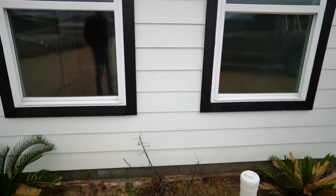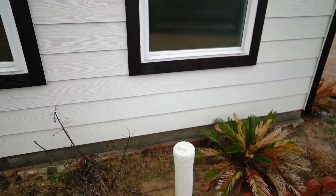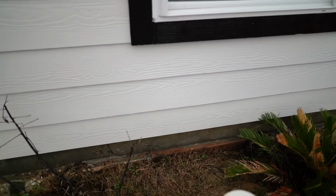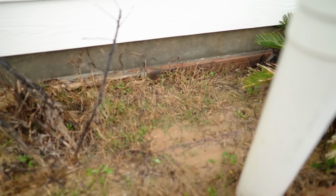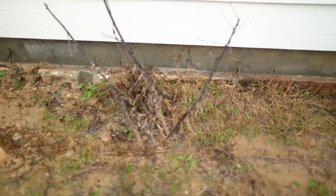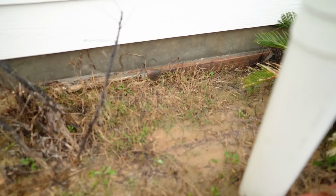All right, now talking about the importance of getting an inspection, even on new homes, I just wanted to show you guys, that looks like a 2x4 that's in the foundation. Not sure why they kept a 2x4 in the foundation, but just another reason.